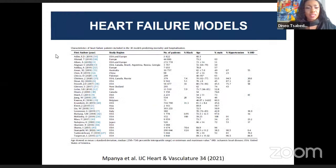Okay, so this is a table that shows the readily available heart failure predictive models that were created using machine learning. All these models were created either in the US or in Europe. This is an extract from one of the papers that I published. I actually conducted a systematic review just to get an idea of what's available in literature and what other people are reporting.